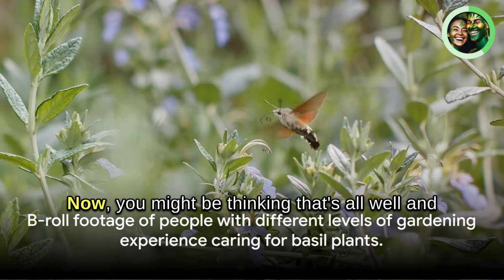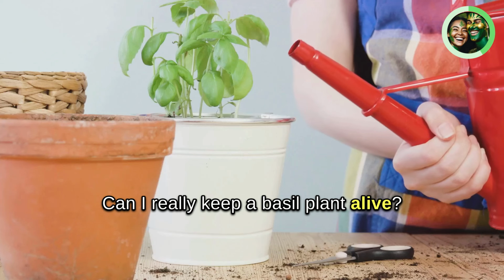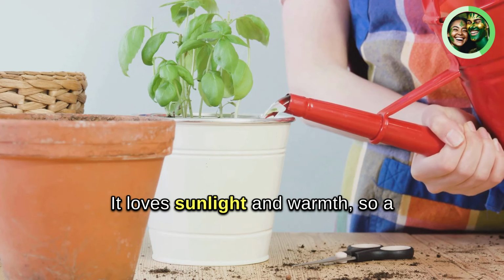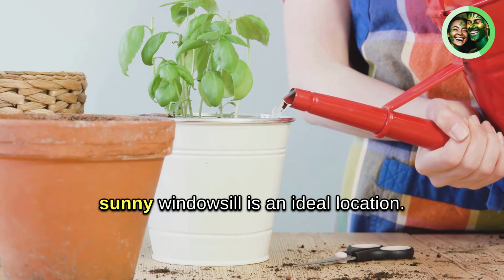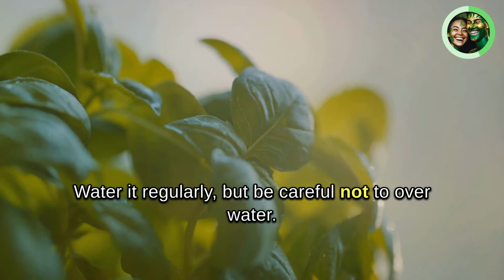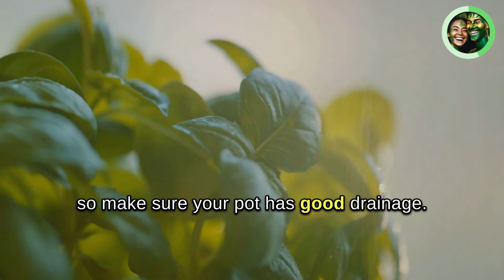Now, you might be thinking, that's all well and good, but I don't exactly have a green thumb. Can I really keep a basil plant alive? Don't worry, basil is surprisingly low maintenance. It loves sunlight and warmth, so a sunny windowsill is an ideal location. Water it regularly, but be careful not to overwater. Basil doesn't like to sit in soggy soil, so make sure your pot has good drainage.